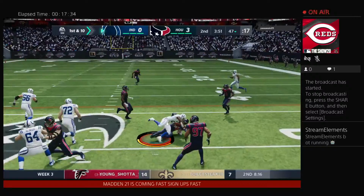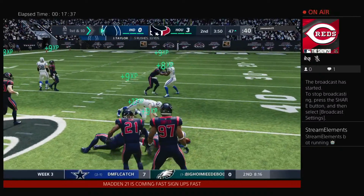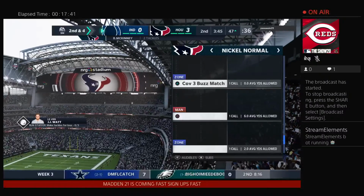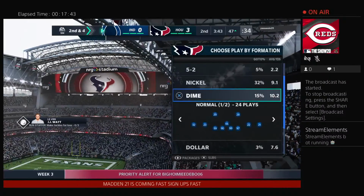But if all else fails, less of a field goal attempt for him. And he goes across midfield and down into Houston territory. It's a 6-yard pickup, and it gets him to 2nd and 4.